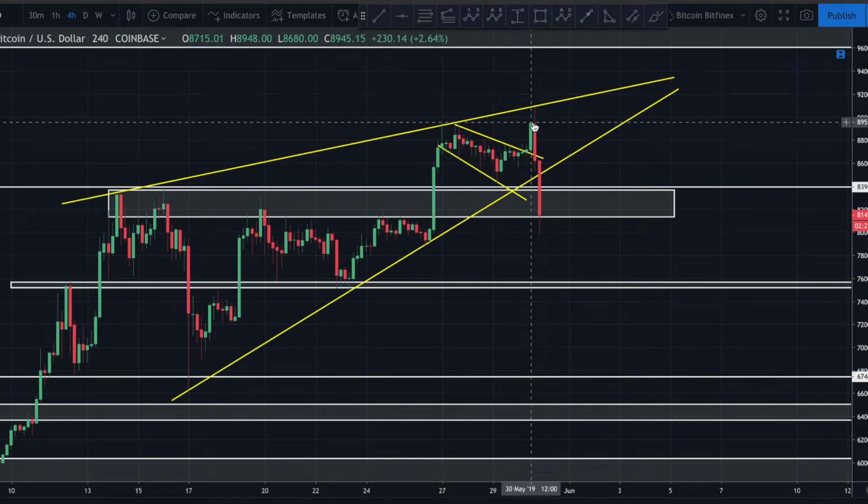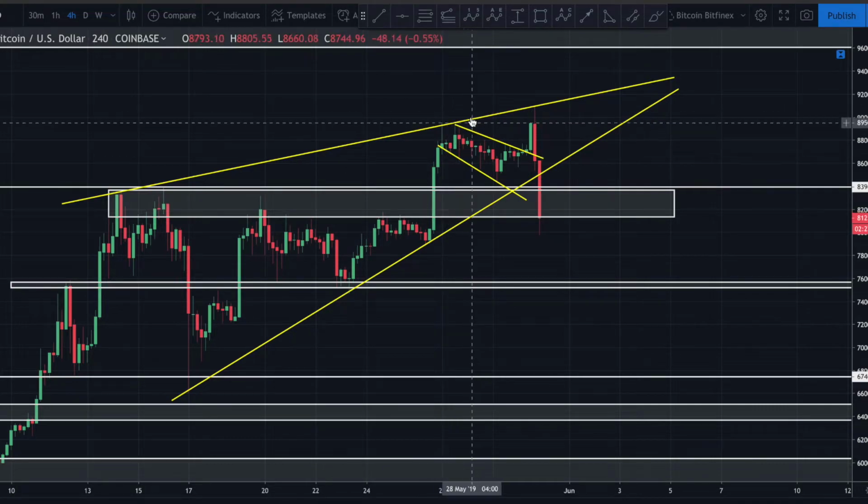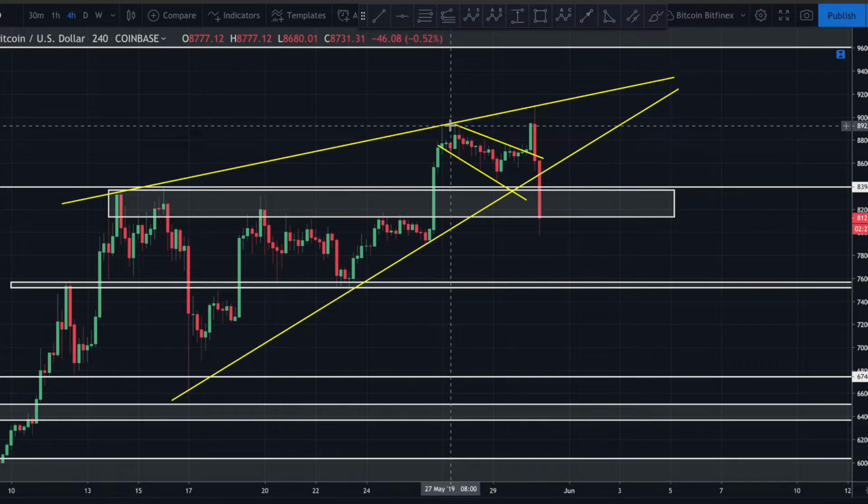So price did end up breaking up, and this is a classic bull trap. Price broke up here and took out the prior high. It just wicked above the prior high, not even a body, and then a very strong rejection. I'm pointing that out because that is a classic bull trap.